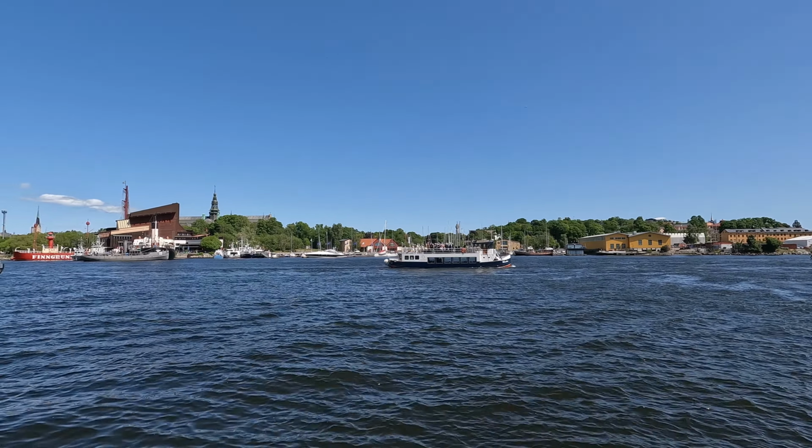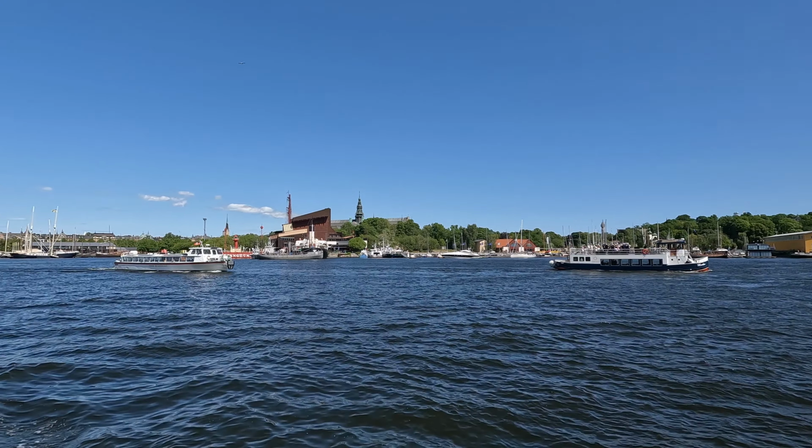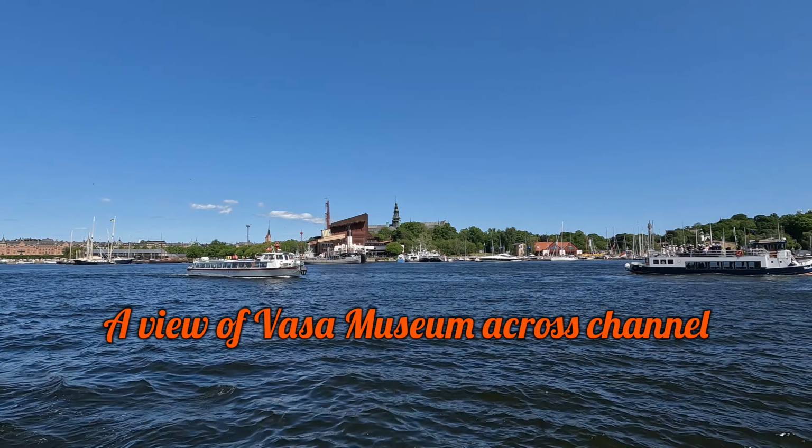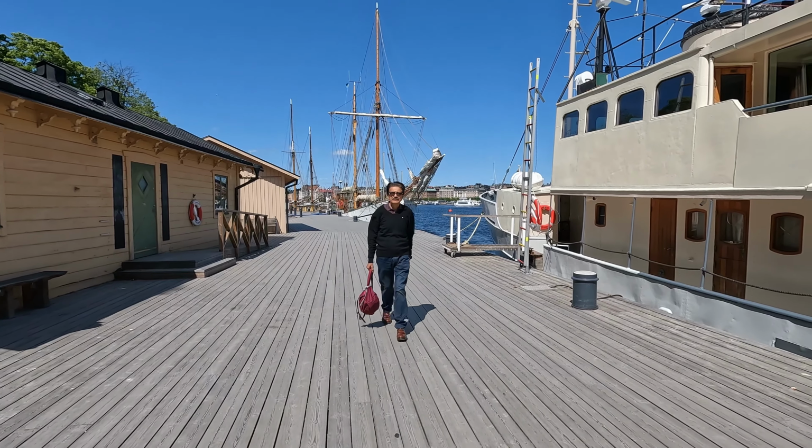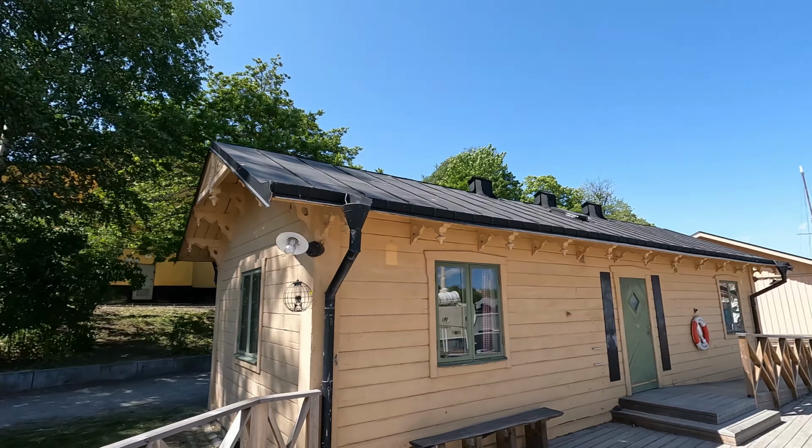The island is easily approachable from Kungsträdgården through the famous Crown Bridge, Skeppsholmsbron, or a short ferry ride from Slussen, Almena or Nybroplan. We took a ferry from Almena.